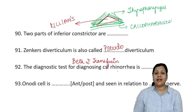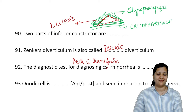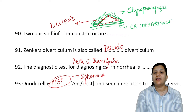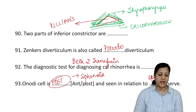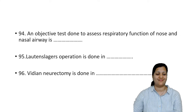Onodi cell is an anterior cell or posterior cell and it is seen in relation to which nerve? So Onodi cell is a posterior ethmoidal cell which extends into the sphenoid sinus and it is related to a nerve. Which nerve? It is optic nerve. Okay, so Onodi cell is in relation to the optic nerve. Infraorbital cell, Yashasvi, is your Haller cell. Okay, Onodi cell is posterior cell.